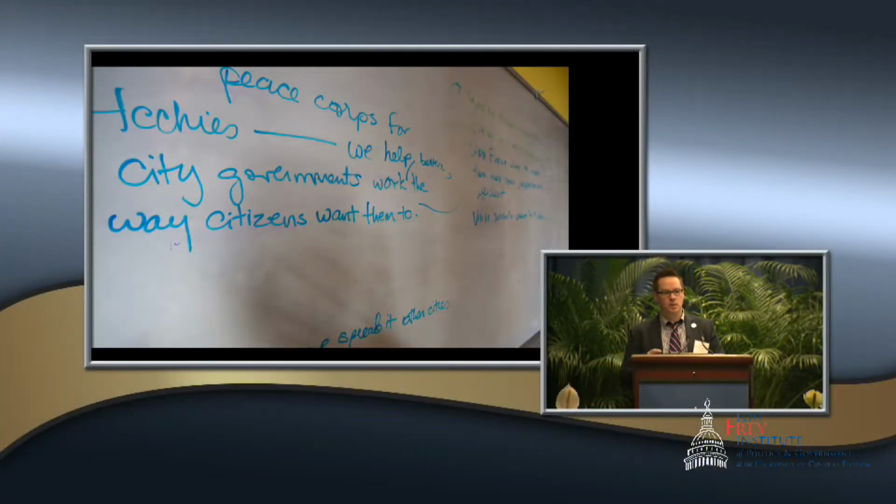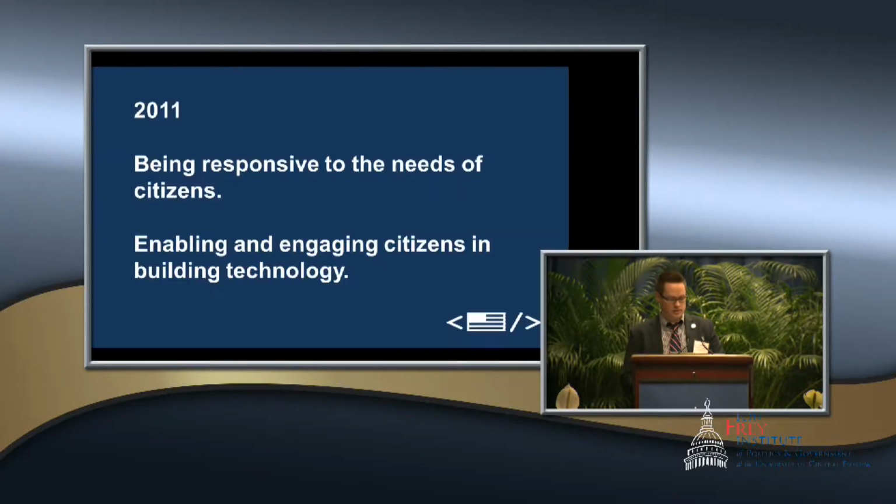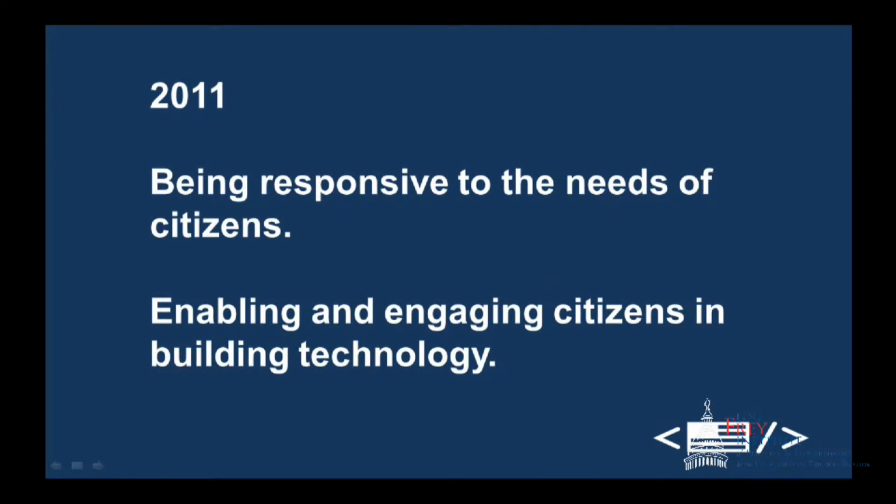So what I wanted to do is share with you a little bit about what we're learning, things that have and haven't worked, but more importantly, show you what's possible as you think about redefining citizenship in the digital age. So we started in 2011 with the goal of trying to be more responsive to citizens. And we didn't exactly know what we would encounter, and we didn't know everything that we thought we would.